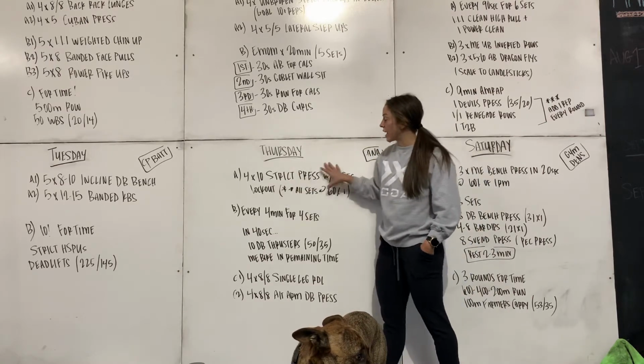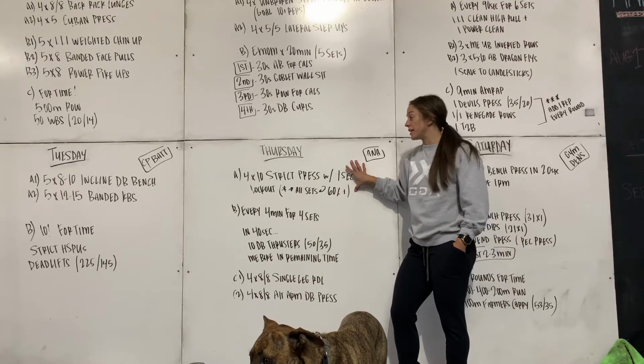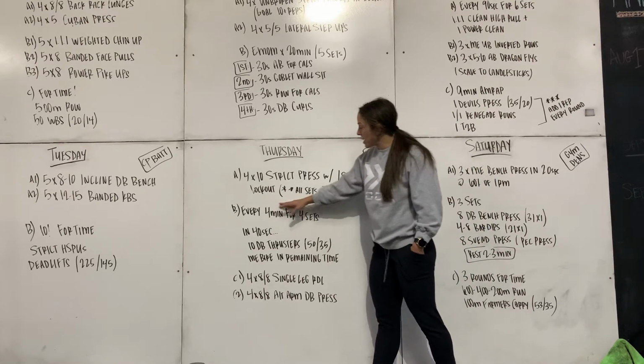So 4 sets of 10, you can do 12 minutes, have them start a set every 12 minutes. You could give them 15 minutes and give them a little bit more time depending on what you make that A2.